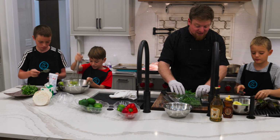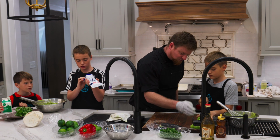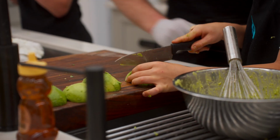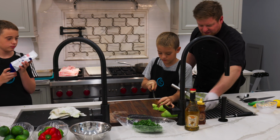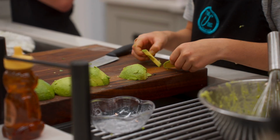All right. So I'm gonna take our cilantro and start chopping it up. All right. So what I need you to do is slice them really thin. Okay. There you go. Slice them nice and thin. Put your thin slices in that bowl. We're gonna lay those avocado slices underneath of our fish.